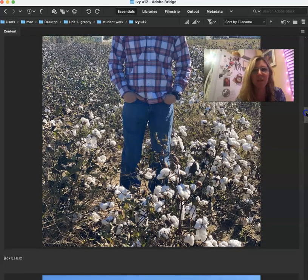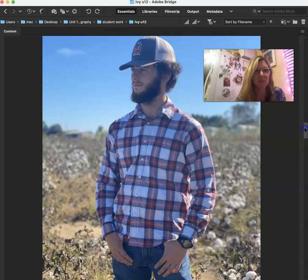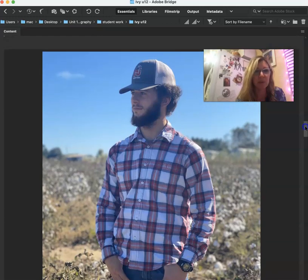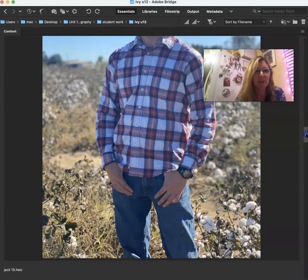I love that you guys are in the cotton fields. That's so great. This is my favorite. That is an awesome picture. I love everything about it. I love the 3/4 view, very flattering light. I love the color scheme he's wearing, and how well it goes with the background. Plaid is country, you know what I mean? And this feels country to me.